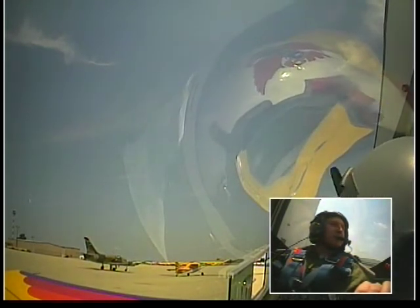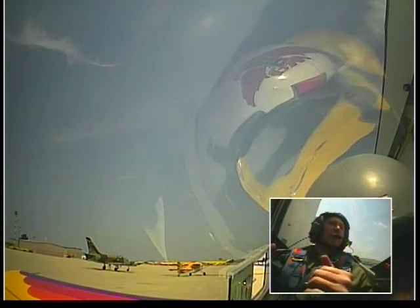Elevation. Wind 170 at 4, visibility 10. Sky clear below 2000. Temperature 26, dew point 18. Altimeter 3010. Visual approaches now in use. Landing and departing runways 18, runway 15. VFR departures advise ground control direction of flight.